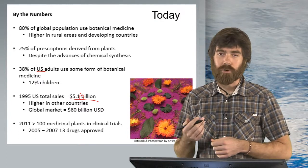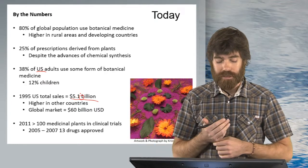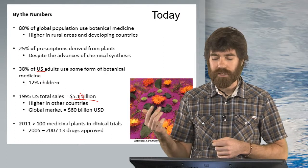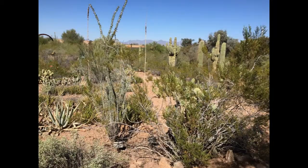In 2011, there were over 100 medicinal plants being used in clinical trials. And in the 2 years between 2005 and 2007, 13 of those drugs were approved by the FDA. So now we're going to switch gears, and I'm going to talk about 3 specific plants. These are widely abundant, both landscaped and in the desert. So we're going to look at Opuntia, prickly pear, and Fouquieria splendens, the ocotillo, and the creosote bush, Larrea tridentata.